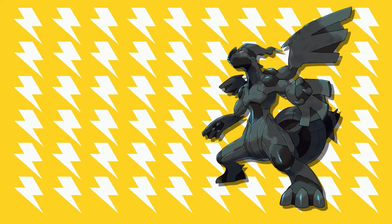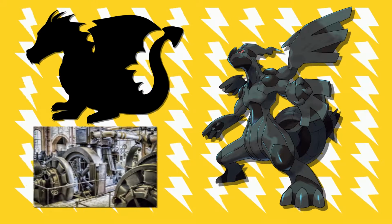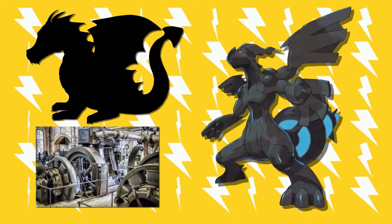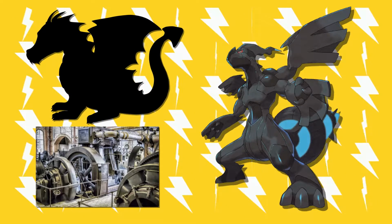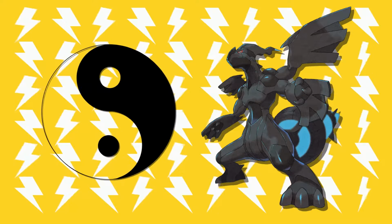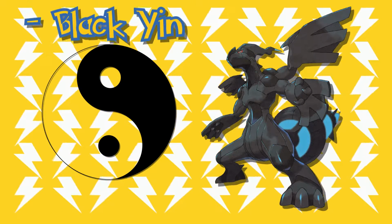In addition to drawing inspiration from dragons in general, it also draws inspiration from electrical turbines. This is especially noticeable when it starts powering up and you can see its tail glowing. Its tail literally looks like a giant turbine. On top of that, it takes inspiration from the yin part of yin yang, so much so that its Japanese Pokemon species is the Black Yin Pokemon.